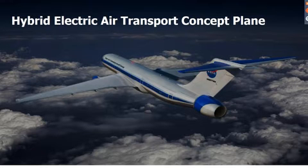Here's a picture, by the way, of a hybrid electric air transport concept plane that NASA is running by, with a huge propulsor system in the back of it, as you can see. I don't know where in a timeline something like this might be. I assume this is quite a long way in the future, but small and medium-sized electric aircraft are apparently going to be happening much sooner than I thought, in any event.